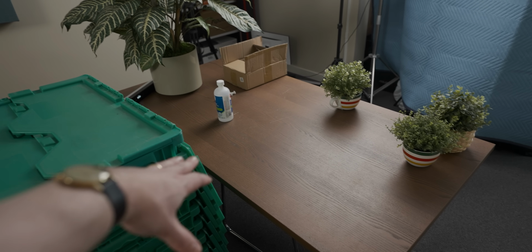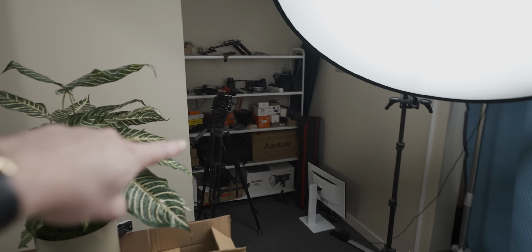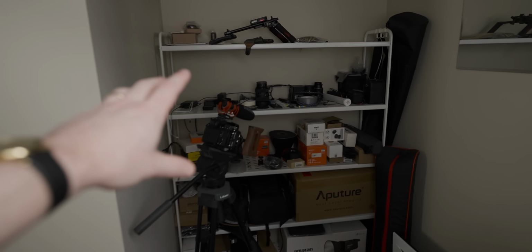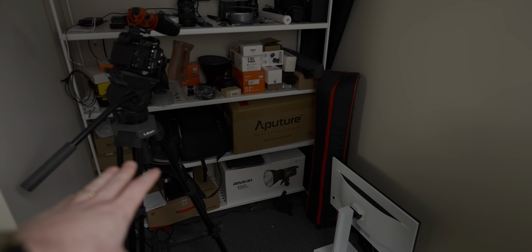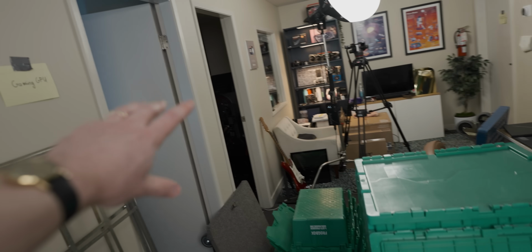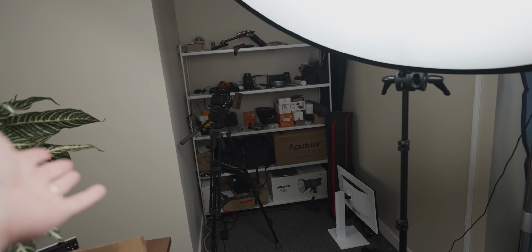And then this is the main desk where I do a lot of intros and teardowns and stuff. Next to that, we have the camera nook, which is also quite messy, but this is where I store all of my camera gear. This spot used to be a lot worse before I moved a bunch of stuff into the room of which we shall not speak, which we'll look at soon. But at the moment, it's actually not that bad.